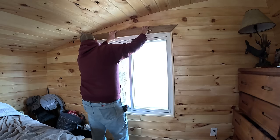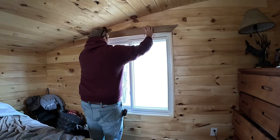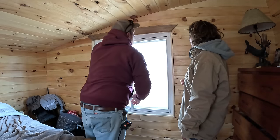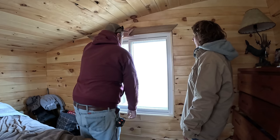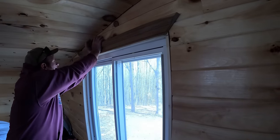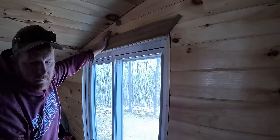Well, the other one's gonna butt up to it, right? No, it's fine. Do you have enough pieces, do you think, to do all this? Or do you have enough to do this one window, so okay. That's what I'm gonna try to not use any more than I have to. Okay. All right, perfect.